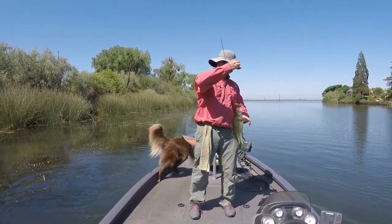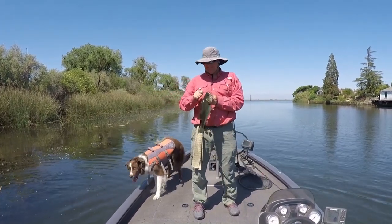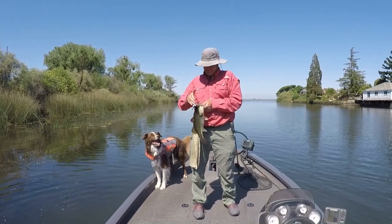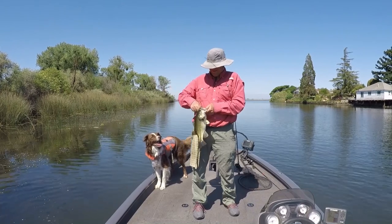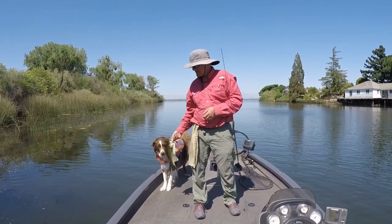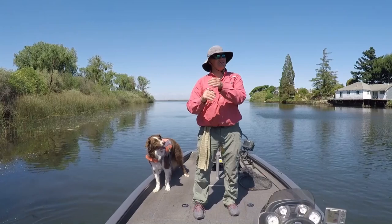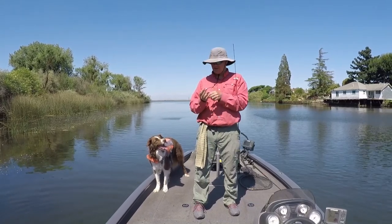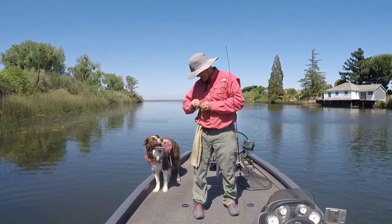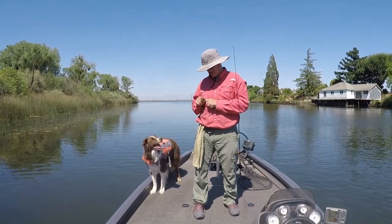I saw him swimming. I saw him swimming, Riley. There. Just a little guy. I saw him cruising. I said, I'm going to catch that one. I sure did. Yes, sir, we did it. There's 2. Not a very big one. We just got fun fishing.